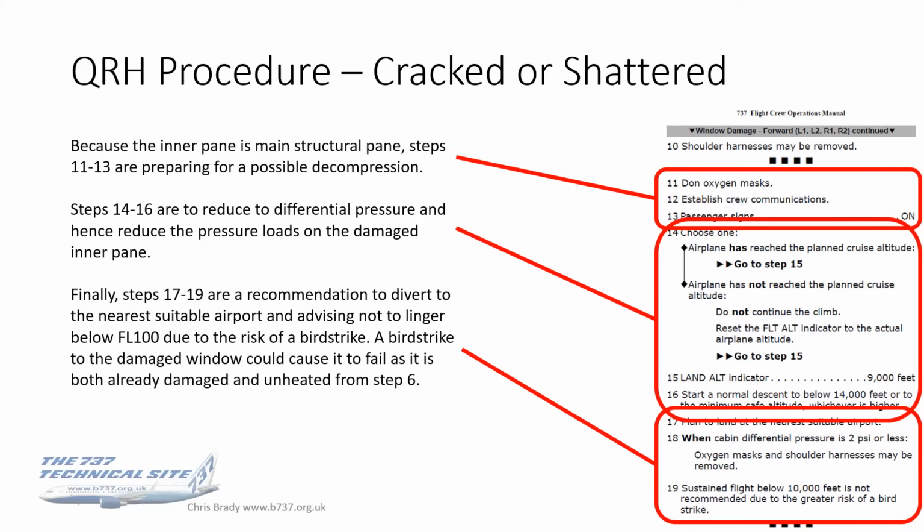Because the inner pane is the main structural pane, steps 1 to 3 are preparing for a possible decompression, because that could be what happens next. Your steps 14 to 16 are to reduce the differential pressure and hence reduce the pressure loads on the damaged inner pane. So hopefully you don't then get the decompression. And finally, steps 17 to 19 are a recommendation to divert to a nearby suitable airport and advising not to linger below flight level 100 due to the increased risk of bird strike.